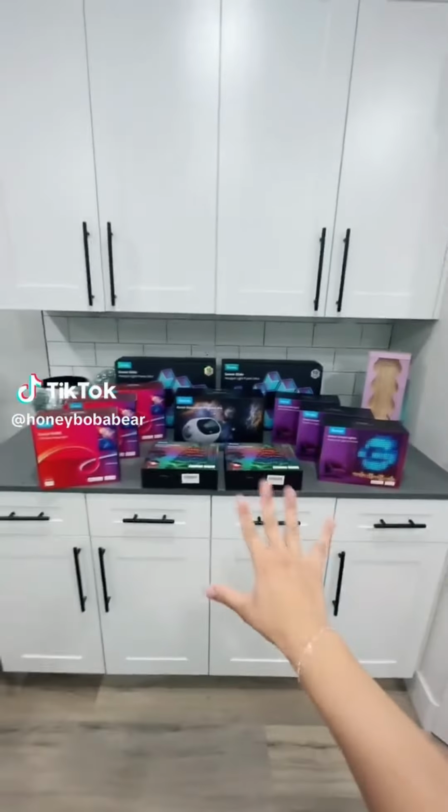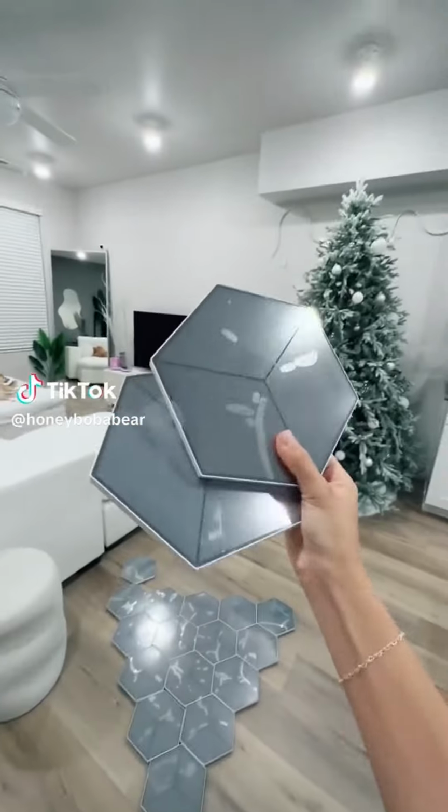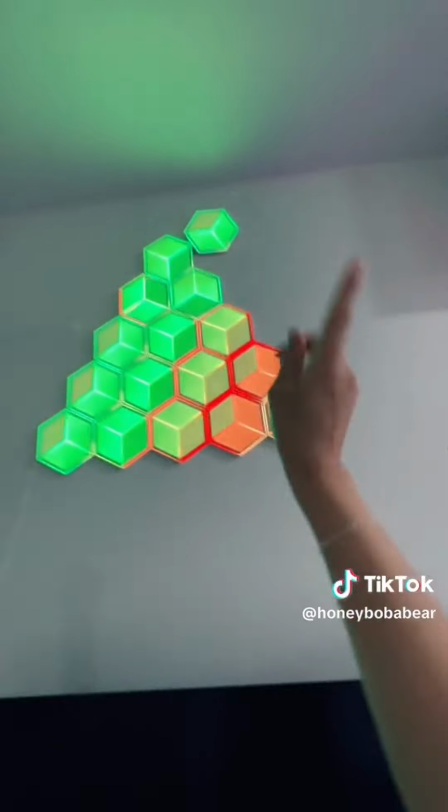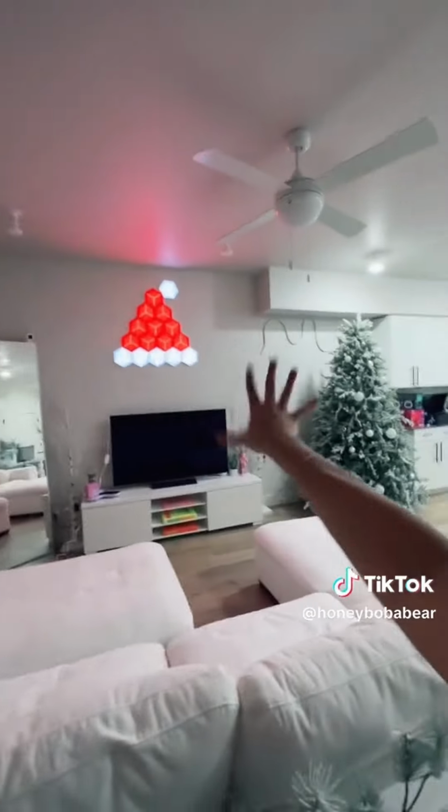Let's decorate my house for Christmas. Starting with these Govee lights. First, I'm putting up these Glide hexagon panel lights. Trying to make a Santa hat on this wall. This was so easy to install. And they have multiple preset lighting effects like this Christmas one. This is so cute. Looks like my TV is wearing a Christmas hat.